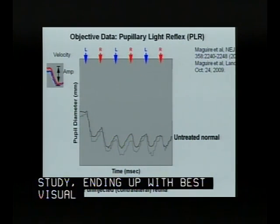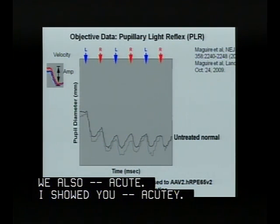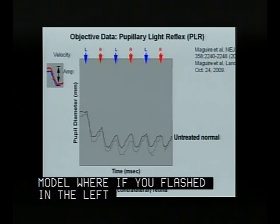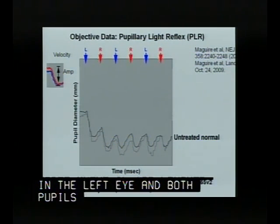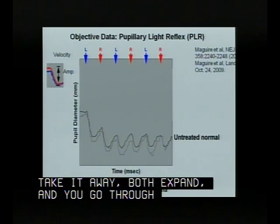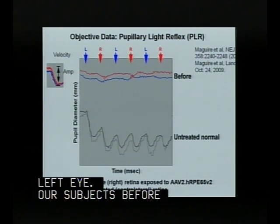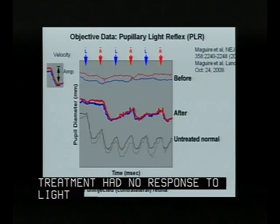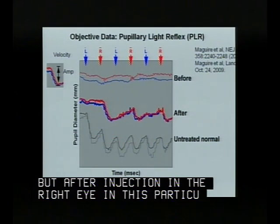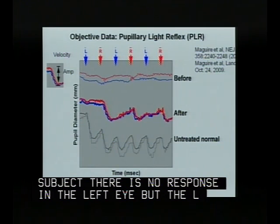We also use pupillary light reflex. I showed this to you with the dog model, where if you flash light in one eye, left eye, both pupils constrict, take the light away, both pupils expand, flash the light in the right eye, both pupils constrict, take it away, both expand. And you go through these cyclic changes, right eye, left eye. Our subjects before treatment had no response to light being shown in either eye. But then after injection in the right eye, in this particular subject, you can see there's no response with the left eye, but the right eye responds briskly. No response with the left eye, right eye responds briskly.